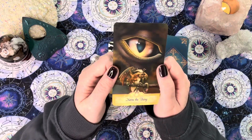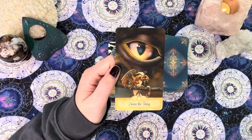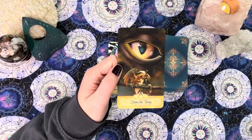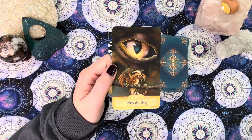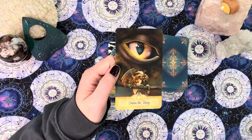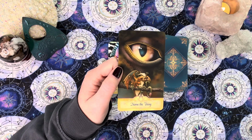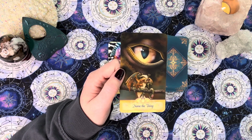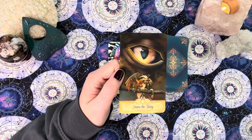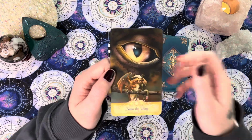Name the thing. Ooh. I don't know why, but I had Korra. So from Avatar: The Last Airbender, the next collection was The Adventures of Korra as the new Avatar, and in that there was a character called Julie, and her boss was always saying, "Do the thing, Julie, do the thing." So that's that. I don't know why, but that came into my mind when I saw this card.